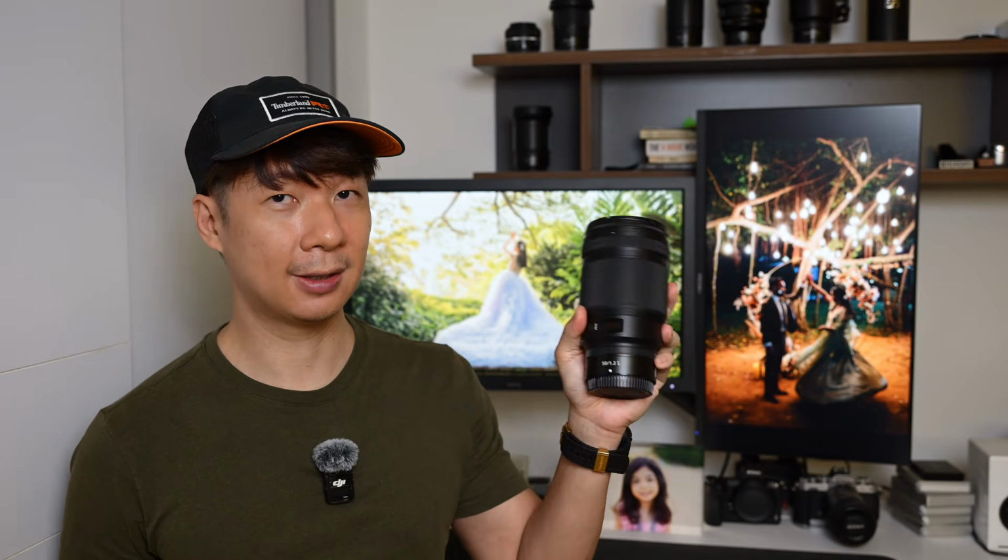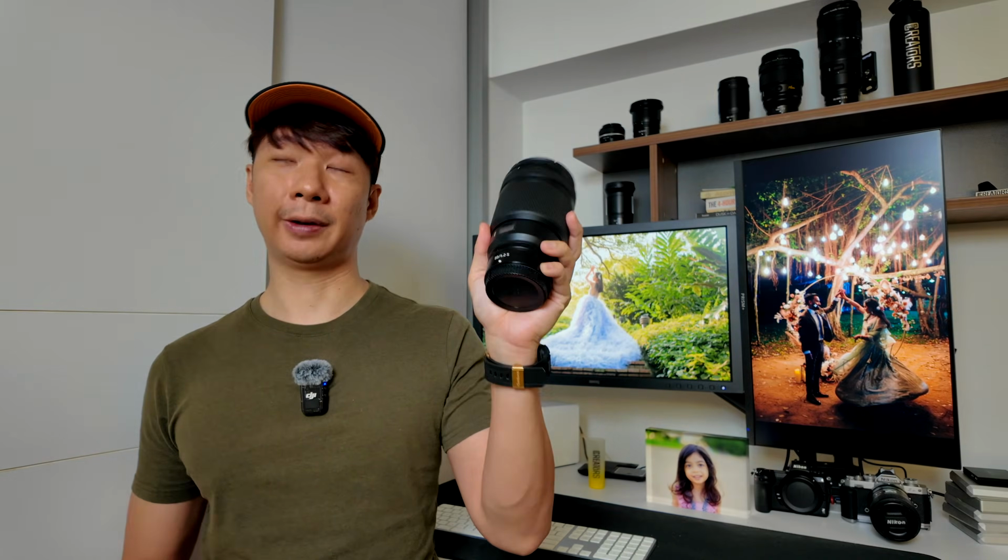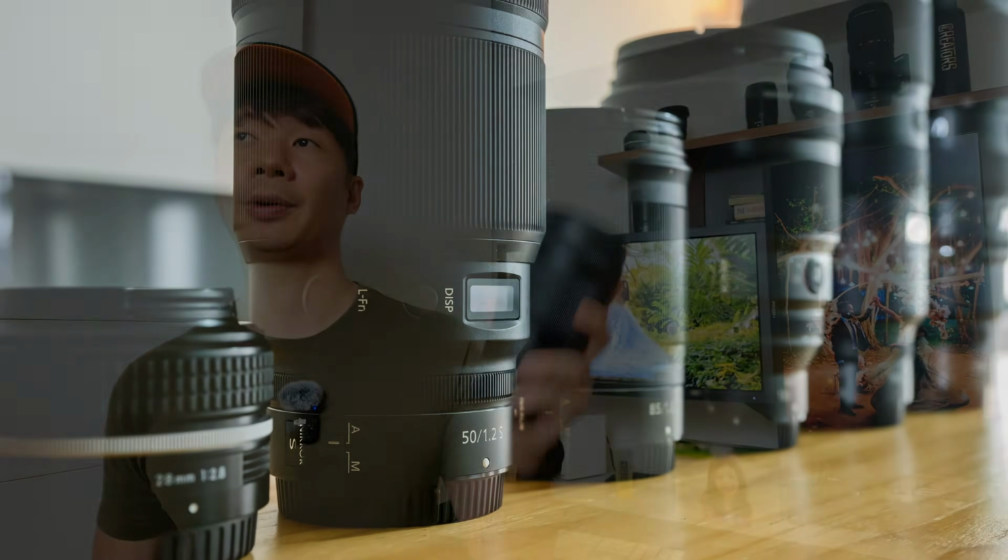But if you have the extra cash, you just want to squeeze out that little bit of extra quality, you can go for it. This is a very expensive lens, but this is as good as your money can buy. You want the best quality for your money, go for the 50mm 1.2. If not, the 1.8 is good enough.